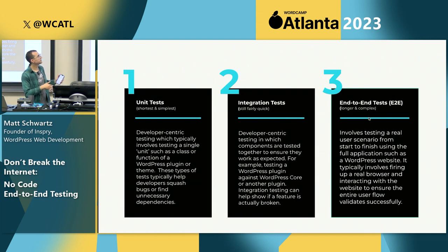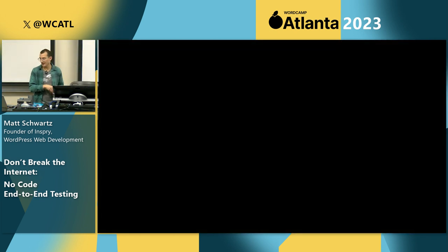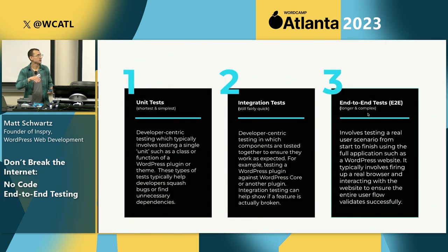But that leaves the last one, which is end-to-end testing, which is typically the hardest to do. It's the most expensive to do, but this is almost always the one that falls on the website owner or the agency or whoever's actually working on the website, after all those plugins get installed. That's where you test through the entire process. You take a user story or user experience and say, this is exactly what happens from the beginning to the end, hence end-to-end testing, right?